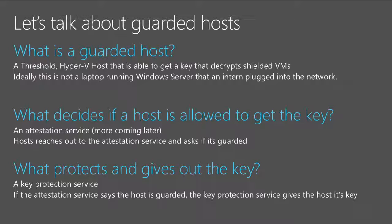So what's the opposite side of that, right? The opposite side is whatever host that we want to be very prescriptive about what host can actually run the shielded VM. We don't want any host in the universe to run it, otherwise it's useful even when it gets leaked. So what we're going to talk about is what a guarded host is. And a guarded host is exactly that. It's whatever host can run a shielded VM. And it gets it by getting a key that can unencrypt the VM. But in general sense, it can run the encrypted VM, right?